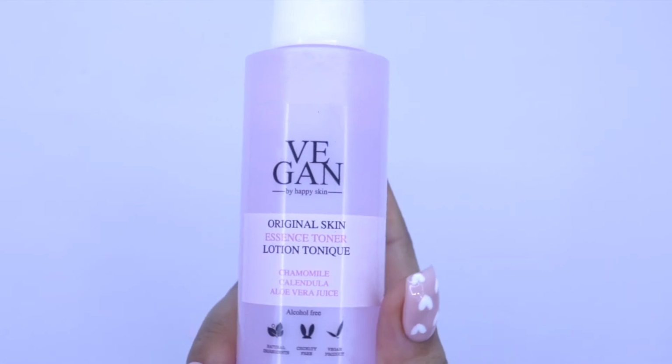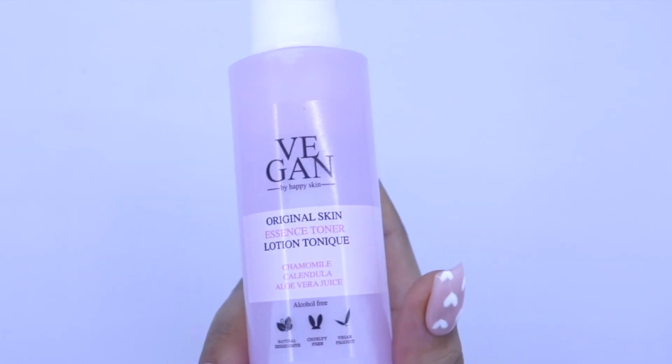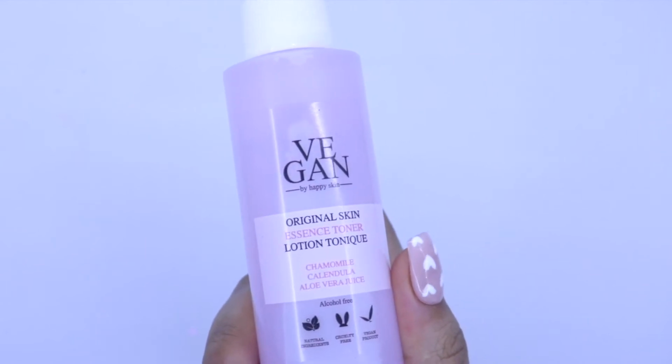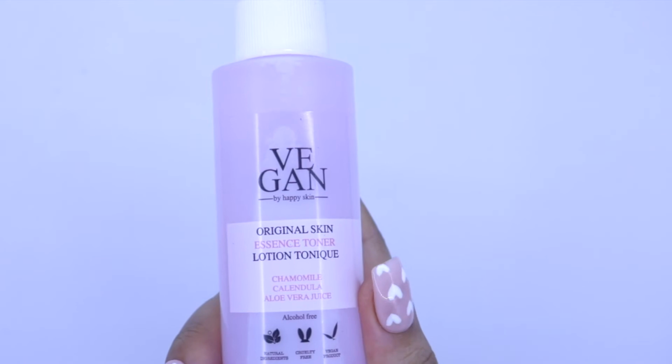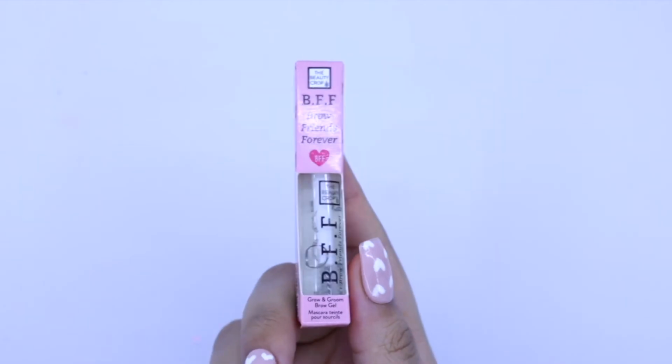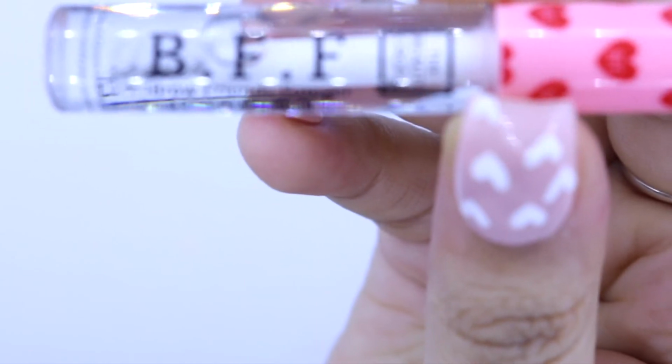So here's the Essence Toner. It's got chamomile, aloe vera, and it's got natural ingredients. It's a vegan product, and it's 100ml. So this we have a Beauty Crop Brow Gel enhanced with nourishing vitamin E and conditioning castor oil.